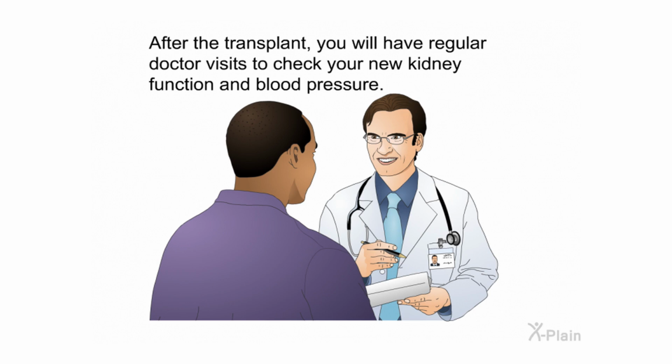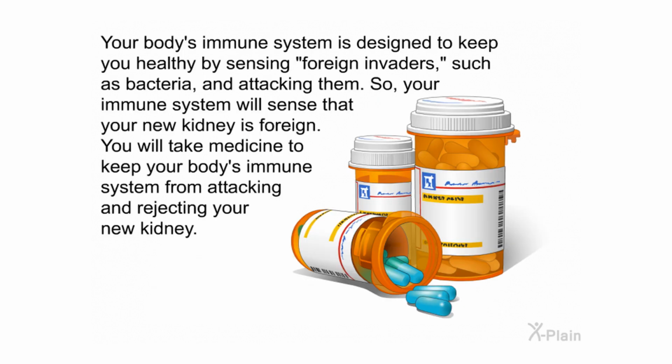After the transplant, you will have regular doctor visits to check your new kidney function and blood pressure. Your body's immune system is designed to keep you healthy by sensing foreign invaders, such as bacteria, and attacking them. So your immune system will sense that your new kidney is foreign. You will take medicine to keep your body's immune system from attacking and rejecting your new kidney.